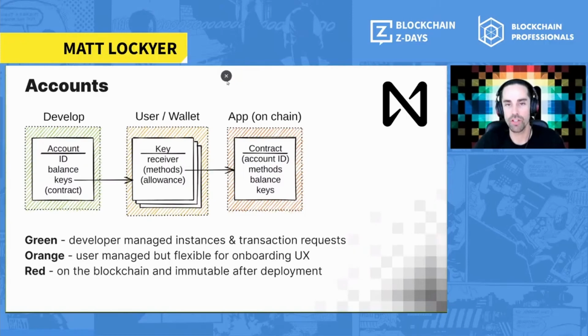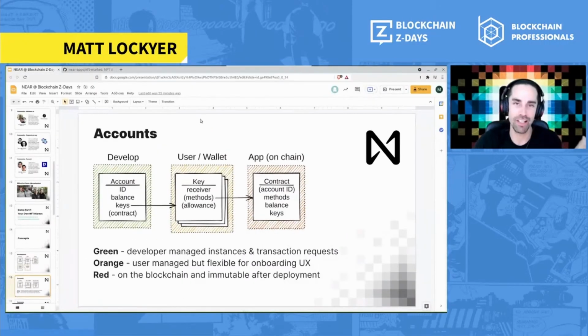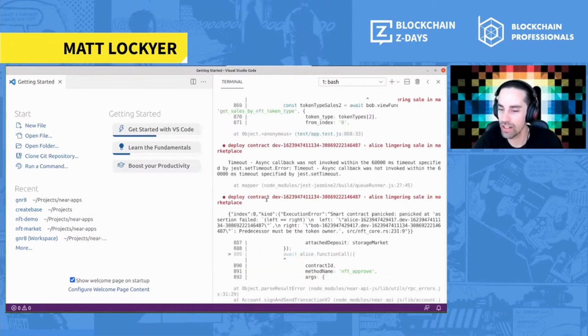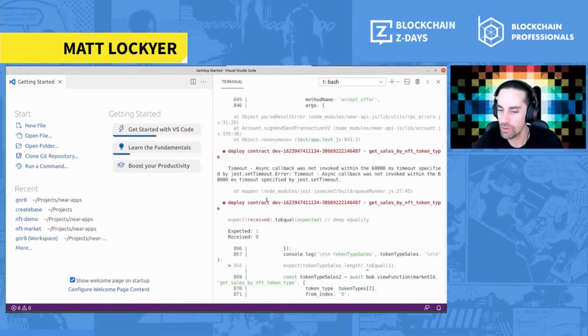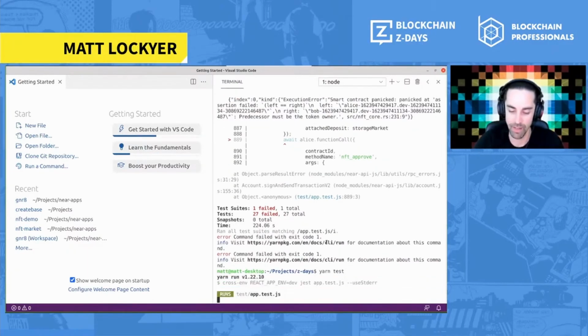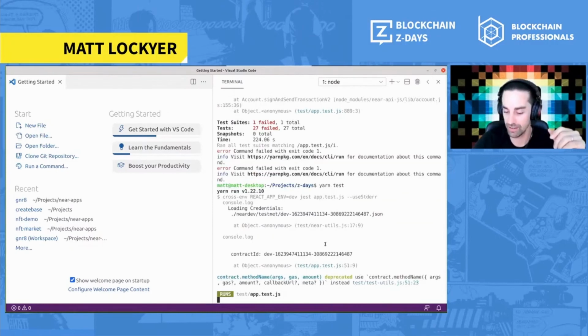I just want to double check that everything's running well with the tests. Oh, no, they all failed. I'm just going to double check why. Yeah, it looks like it's just timing out. I'm going to run this again, and take a second to look at this.